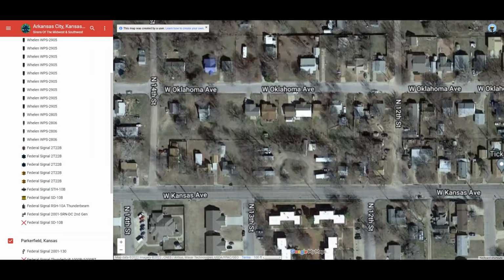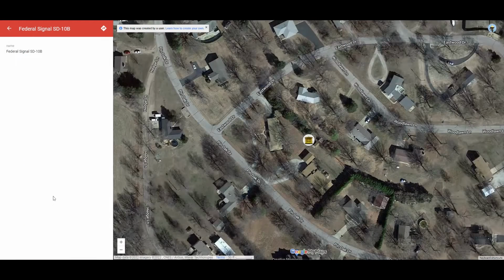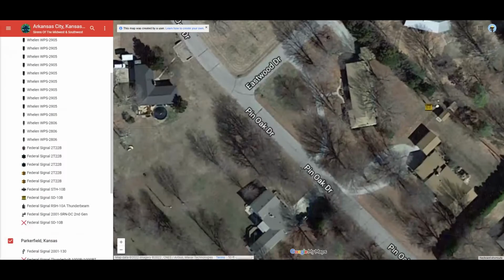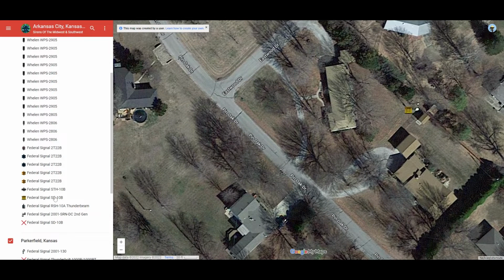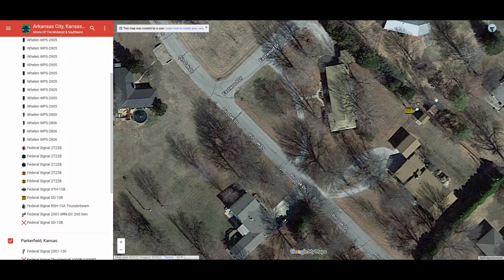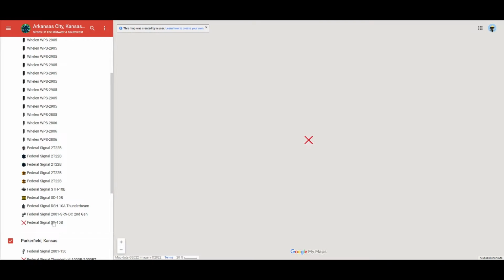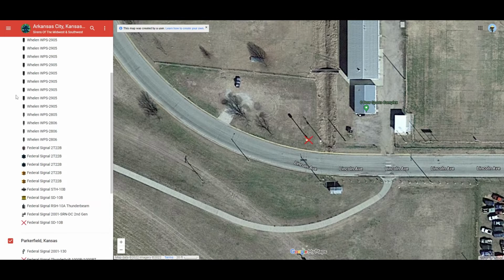There's the Federal Signal SD10B, which I didn't know about. Thanks to Sirens of the Midwest for showing me this siren. I didn't know that Ark City had one of these sirens still until I saw the map, because I know we used to have one right here, but it got replaced with Whelen Ops to the northeast, and a lot of our sirens have gotten replaced.